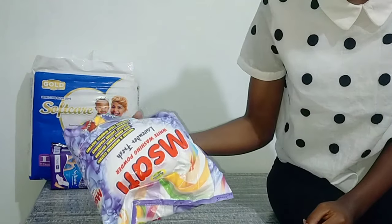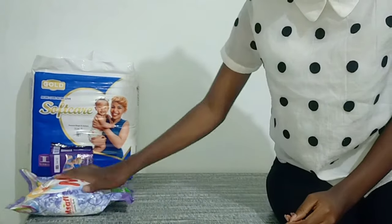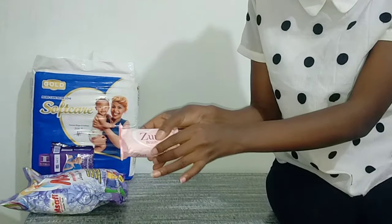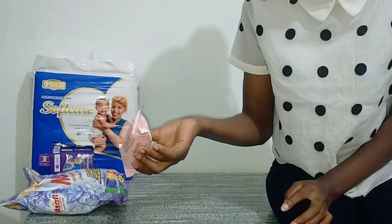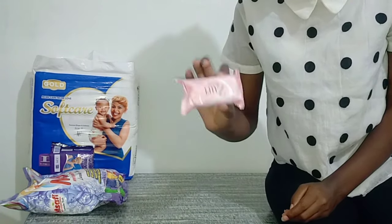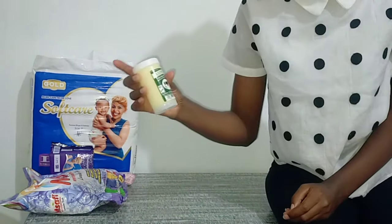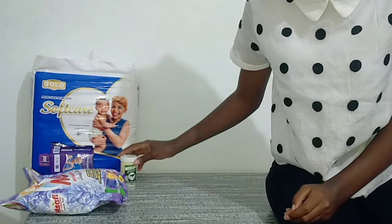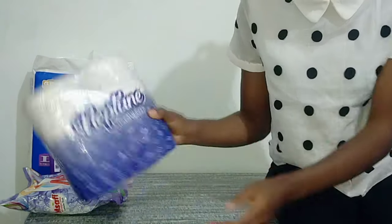And I got some washing powder. I got some bathing soap, Zuri bathing soap. I got one piece, yeah, because I'm actually the only one who uses the soap, so it's going to push me for quite a while. And yeah, some Aramis for baby. Some 4 rolls of tissue paper.